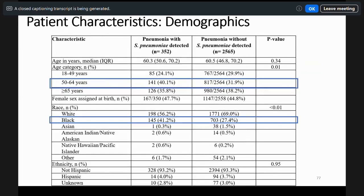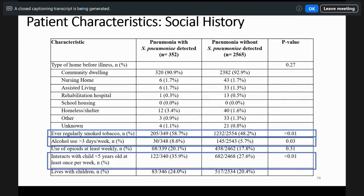Next slide. In terms of characteristics for this cohort, I'll point out a few key features. The columns here are broken into characteristic on the far left, and then pneumococcal pneumonia, and then the third column are pneumonia patients who did not have pneumococcus detected, or non-pneumococcal pneumonia, and then a p-value. A couple highlights. Age for the pneumococcal and non-pneumococcal groups are about the same, median at 60 years. Higher proportion of pneumococcal pneumonia patients were Black race at 41%. Next slide. Higher proportion in the pneumococcal group smoked and drank alcohol regularly and interacted with a young child regularly. Next slide.